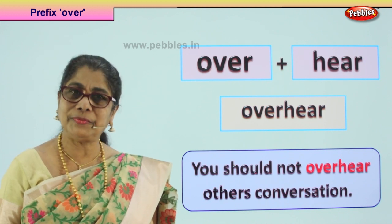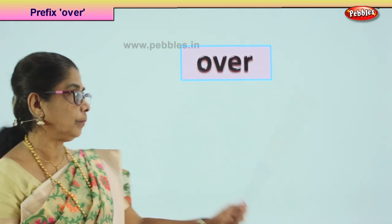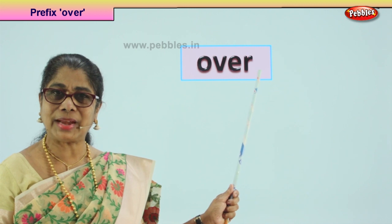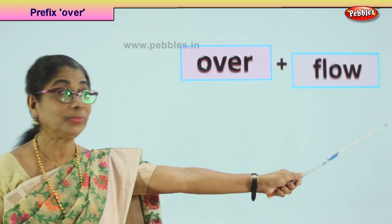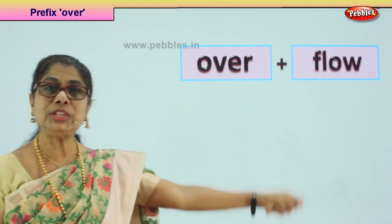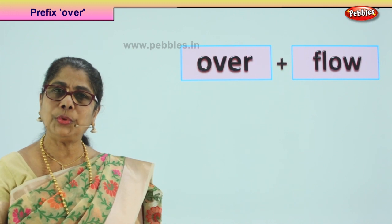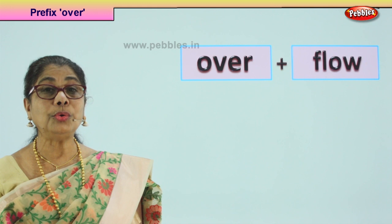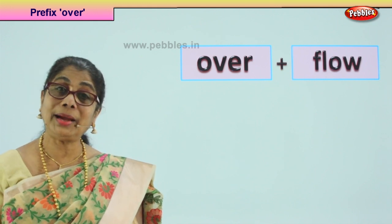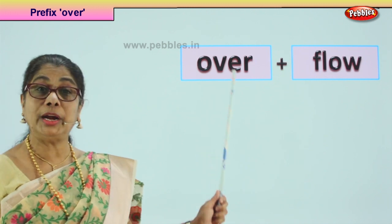Let's look at the prefix over with another word. Shall we? Look. Over. The prefix is ready. Plus a new word. Flow. What is flow? You open the tap and water will flow. Yes, you put on the motor and the water overflows from the pipe into the overhead tank. Yes, now let's make the new word.